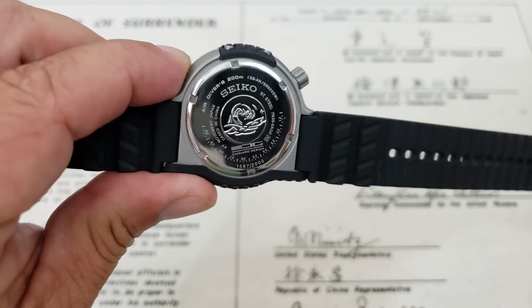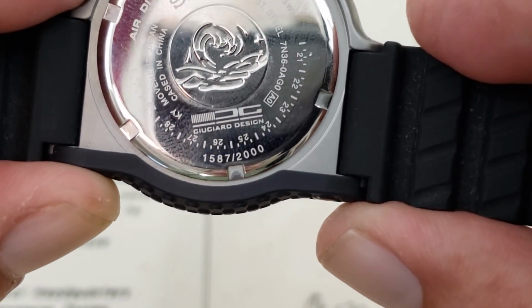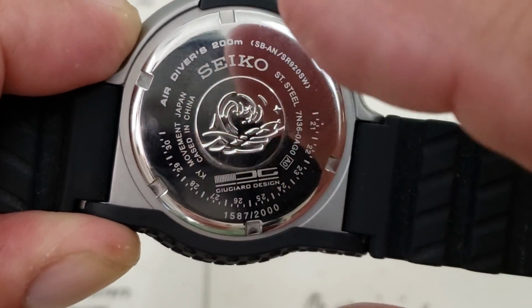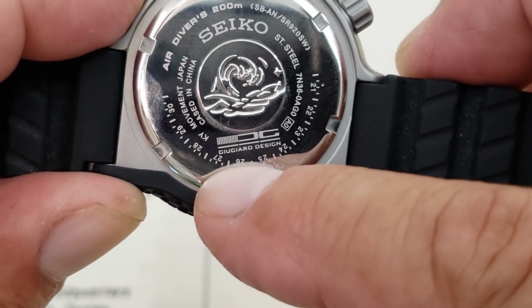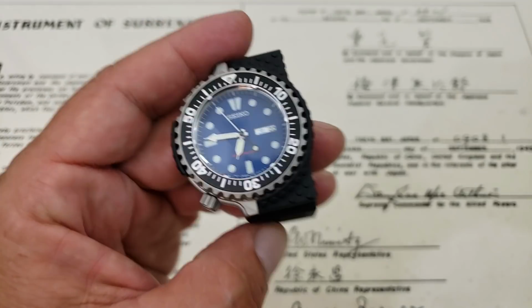I think at the bottom of the case here, you guys can see these are limited edition. This is 1,587 of 2,000 made in these watches. Gives you everything really about the watch. These are cased in China, movements made in Japan. Seikos are pretty much cased and built all over the world, but this is the Geoje design. Sorry if I'm butchering that. I'm probably just killing the pronunciation of that.